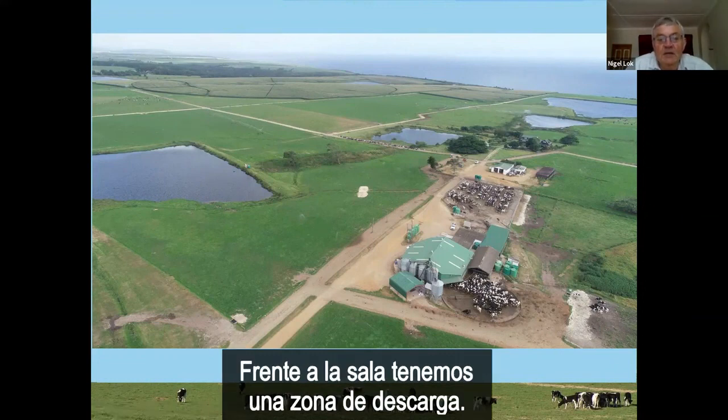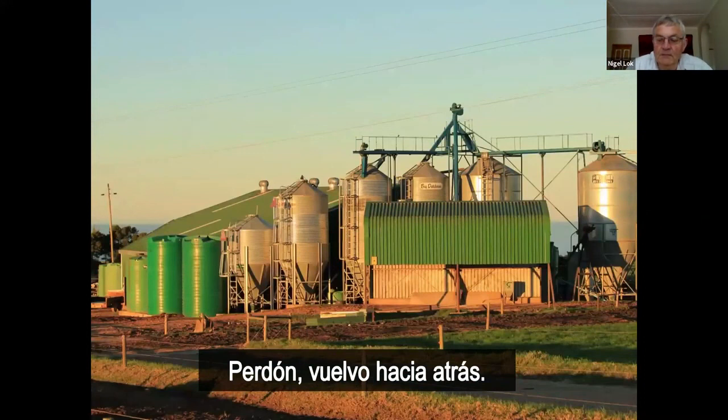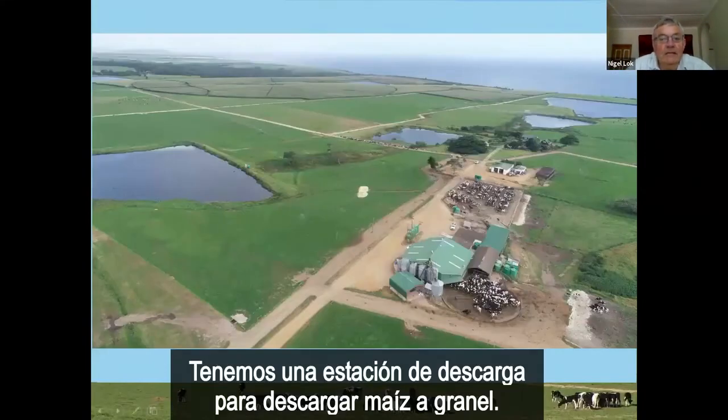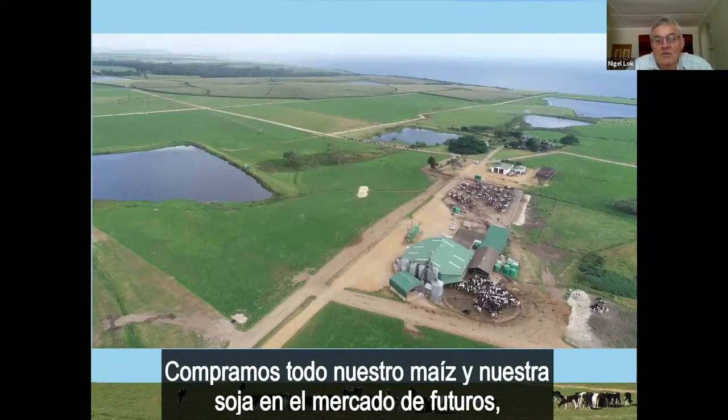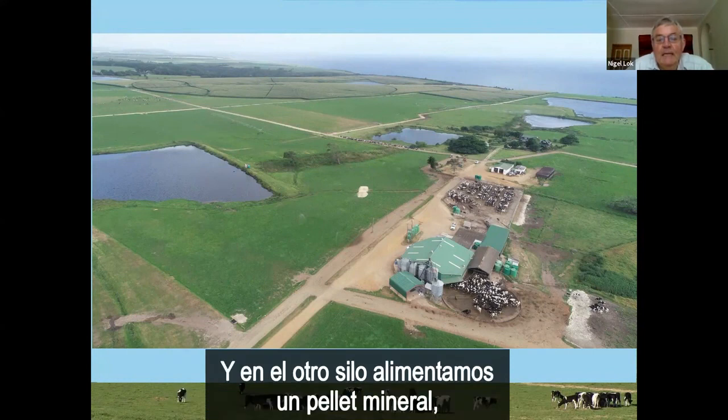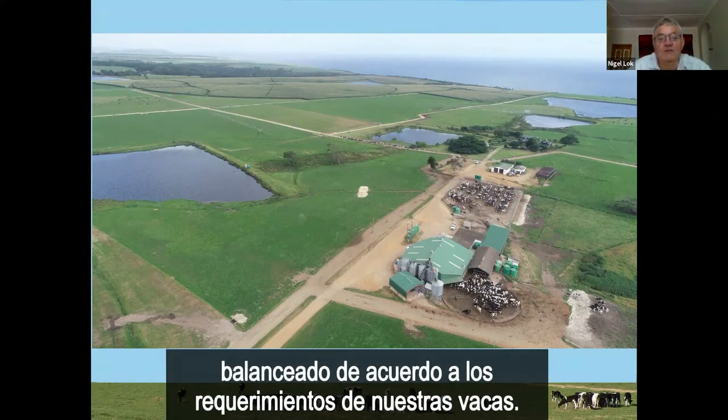In front of the dairy, we have an unloading facility. Sorry, let me just go back up again. We have an unloading facility for unloading maize in bulk. We buy all our maize and soya on the futures market, so we bring it just in time. And then the other silo would be, we feed a mineral pellet, which is balanced for our cows' requirements.